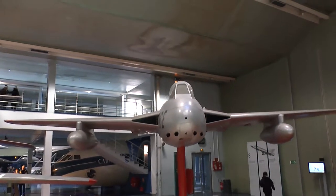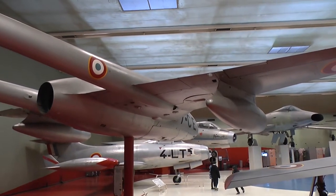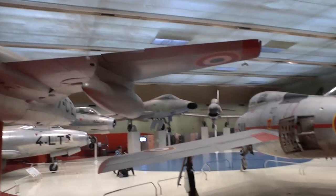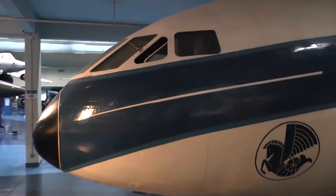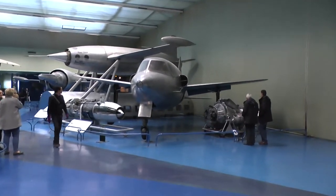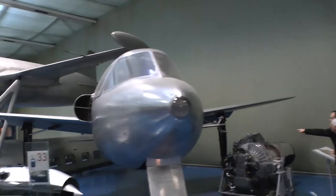And then lastly, the manufacturer is SNCASE, this is a Mistral. It's the fighter hall. Right next to it, I'm going to turn around, is the prototype hall. Just the head of the Caravelle, by the way. You see the missiles. And there's a Triton. The first jet aircraft from France overall, I believe. 1946.